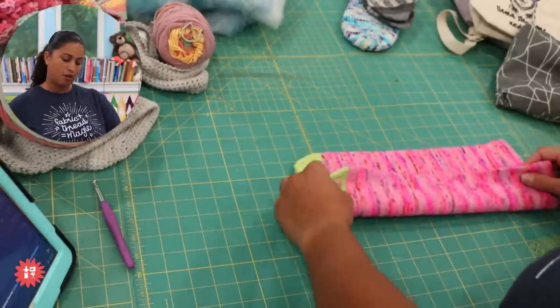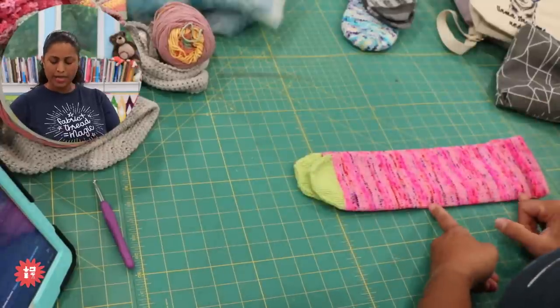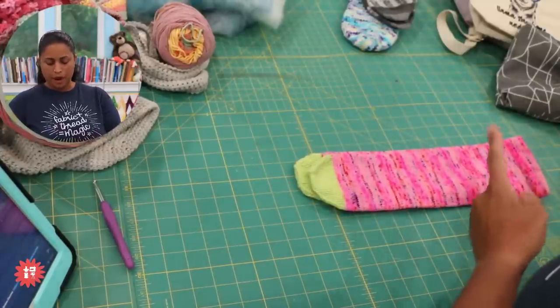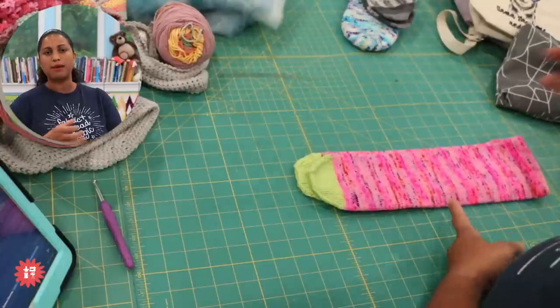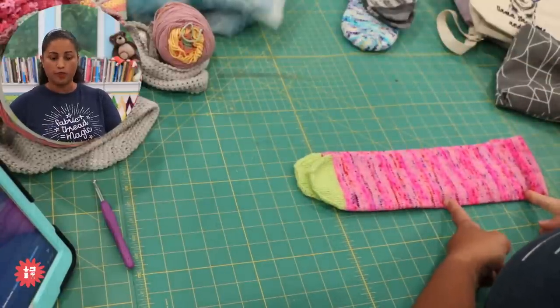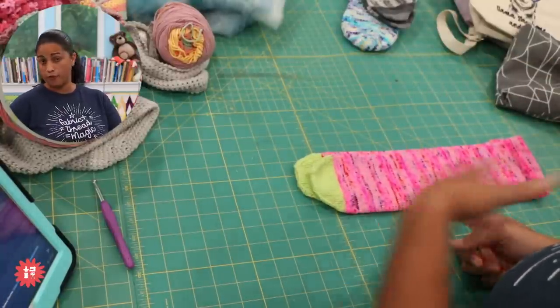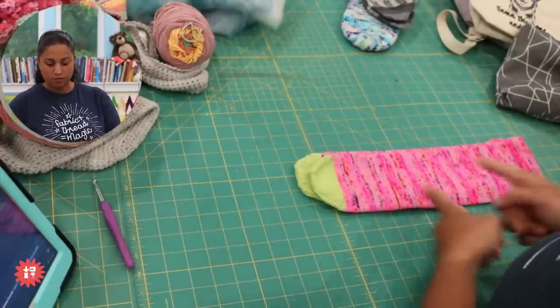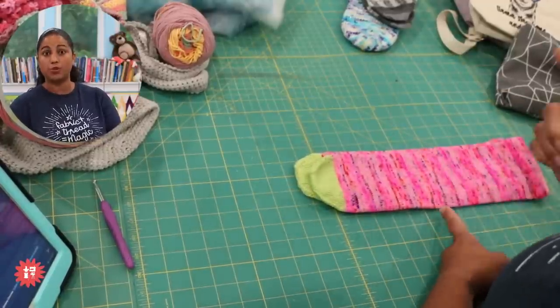And that means I'll come in here and count my rounds. Remember how I said the machine has a row counter on it, and so I cranked the number that I wanted for the leg and the number for the foot portion of the sock. So in between there, I'm going to count so I can find the point where I need to insert my heel.